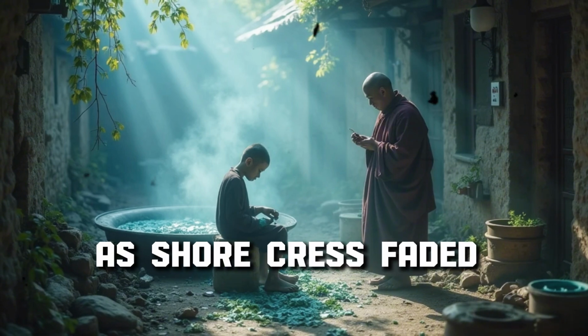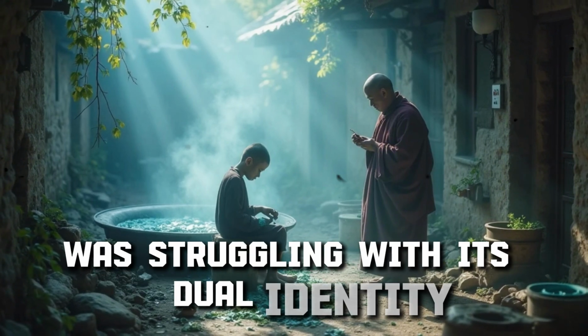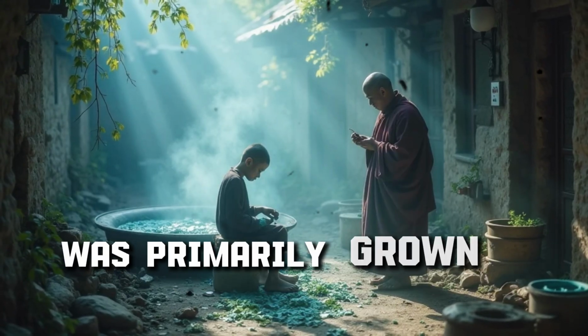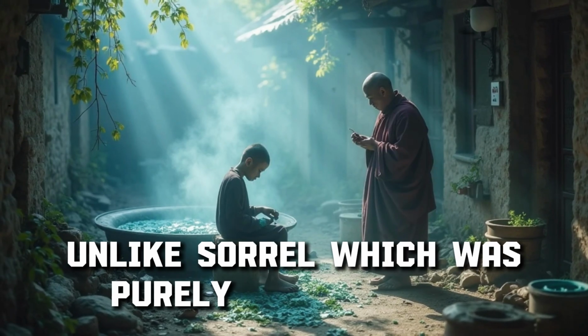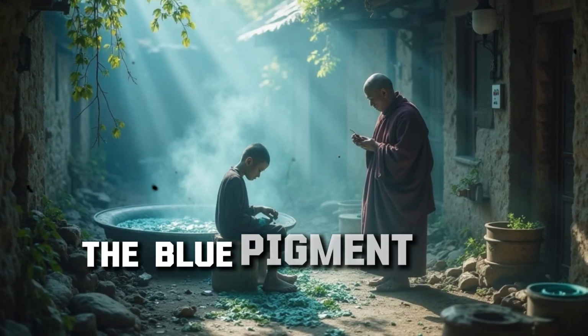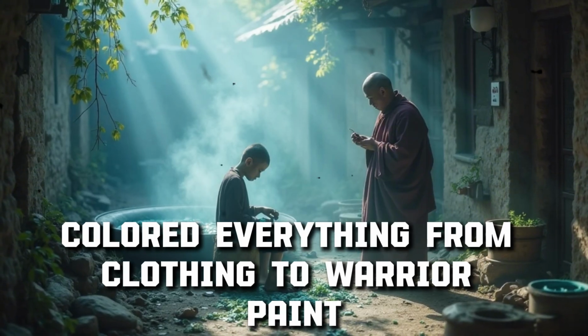As shorecress faded into obscurity, another unusual plant was struggling with its dual identity. This one is truly weird. Was primarily grown for making blue dye, but 14th century people also ate it. Unlike shorecress, which was purely for nutrition, dyegreen lived a double life. The blue pigment from dyegreen leaves colored everything from clothing to warrior paint.